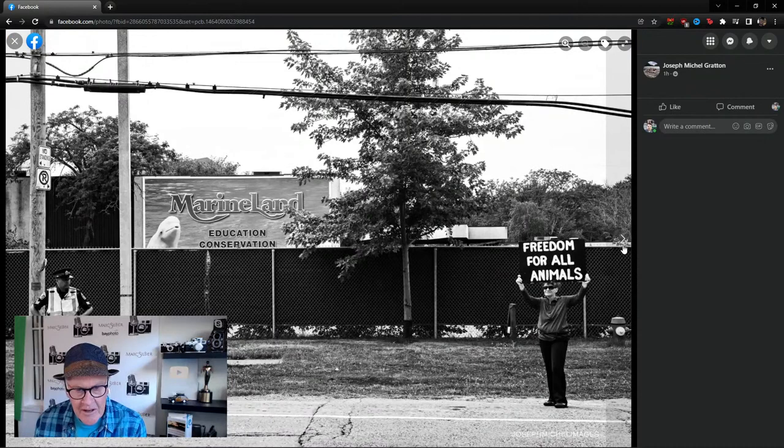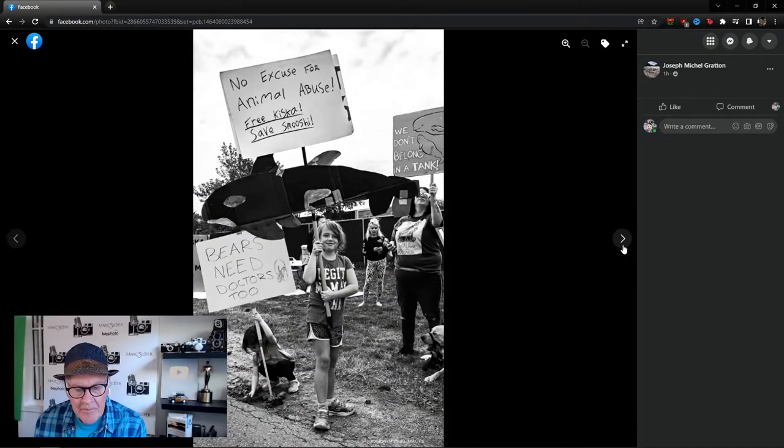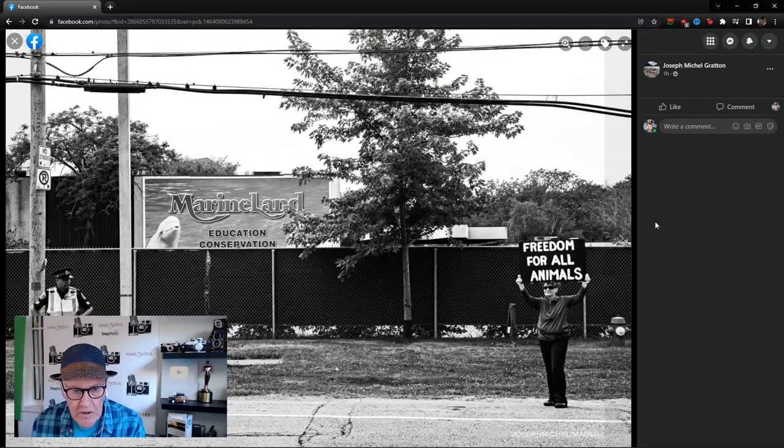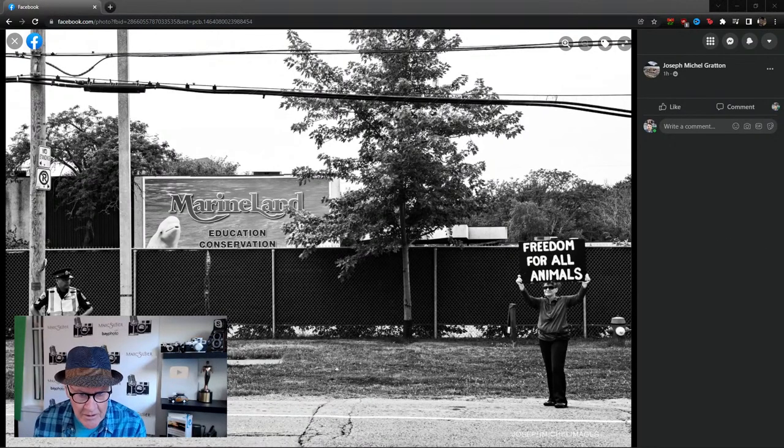So we'll go through. I just want to go through them quick and then go back. So yeah, back to the first one. Let's go through that. I mean, that's a cool photograph. I love the balance between the two subjects there. And the tree somewhat in the middle, not really balanced, but that has an interesting look, especially because the policeman is looking over at the protester, and black and white makes it even more emphatic.